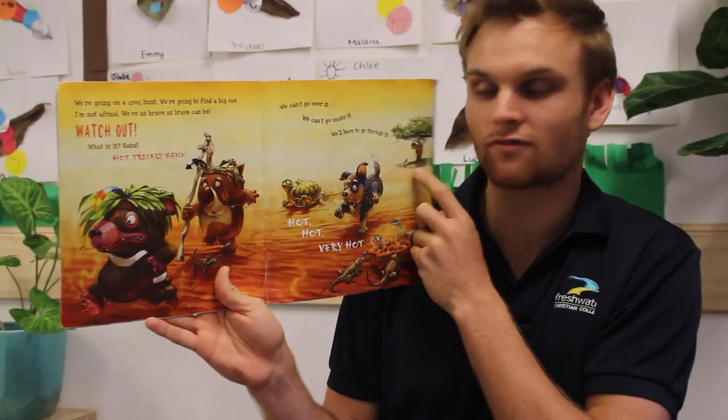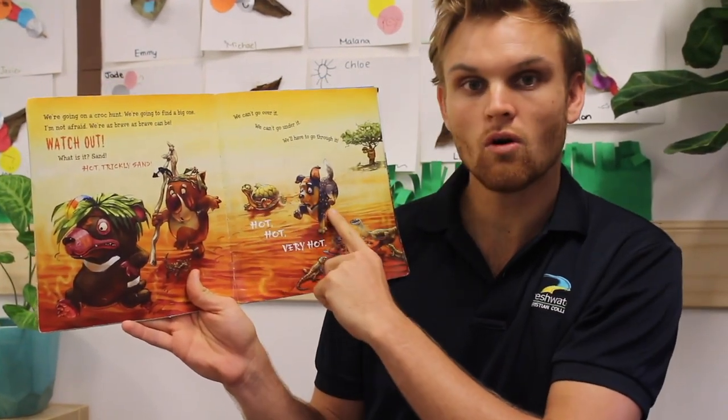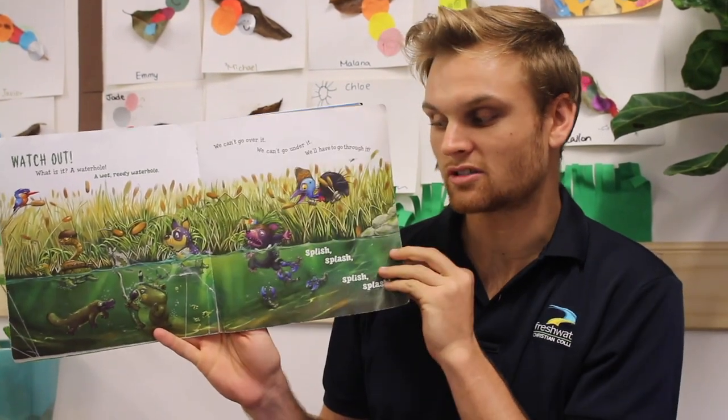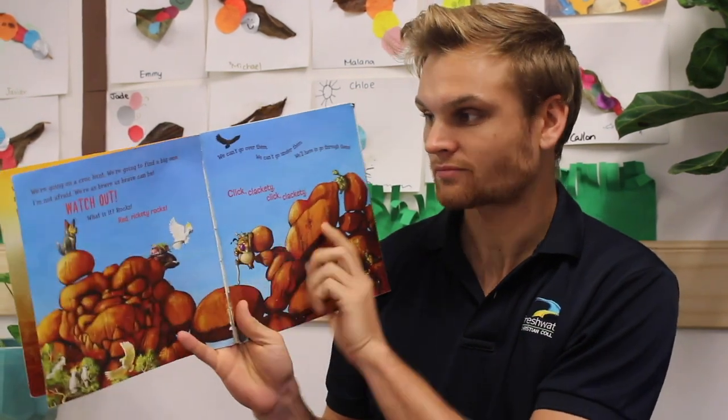How many friends are left going on this adventure? One, two, three, four. We're missing two. There's five. And the cassowary got stuck there too. Let's see who's going to make it next.